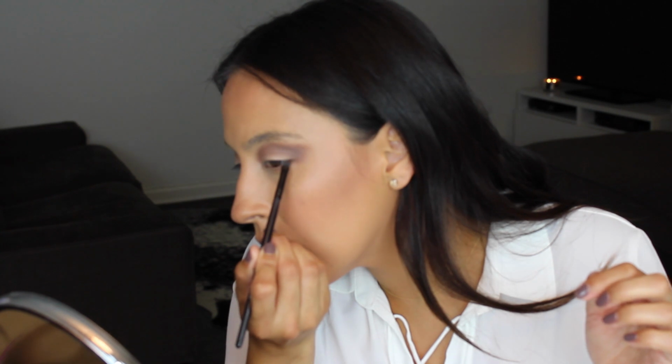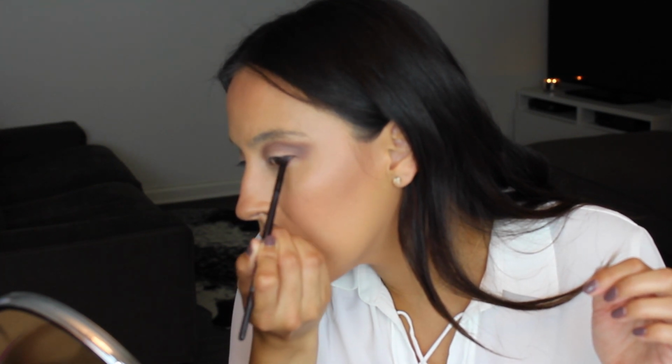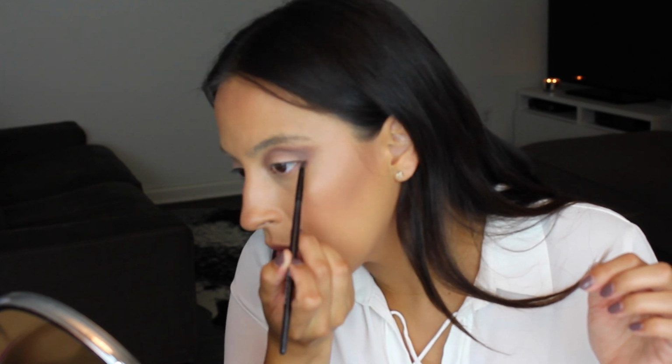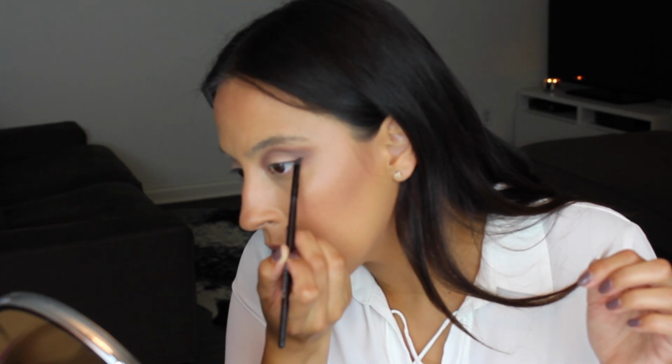Again, with the fluffy blending brush, we just make sure that this eyeshadow is blended even more. Next, I just apply some eyeliner to the outer half of my eyes, and this just helps to elongate them further.